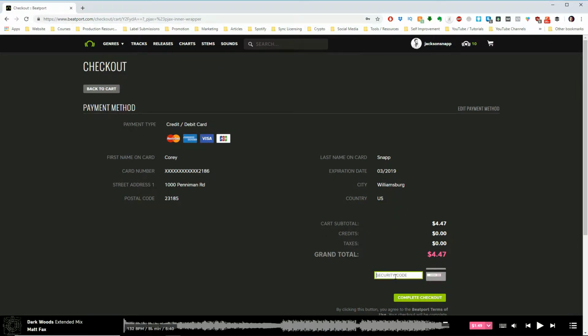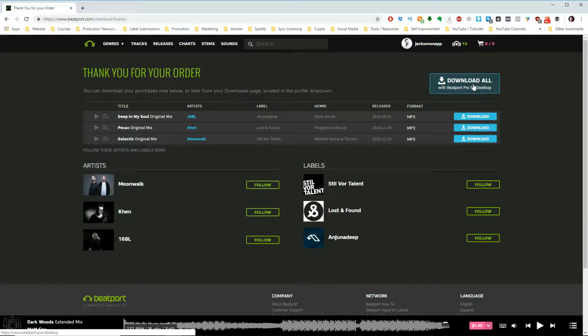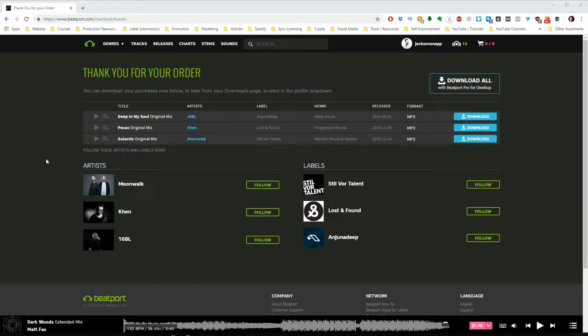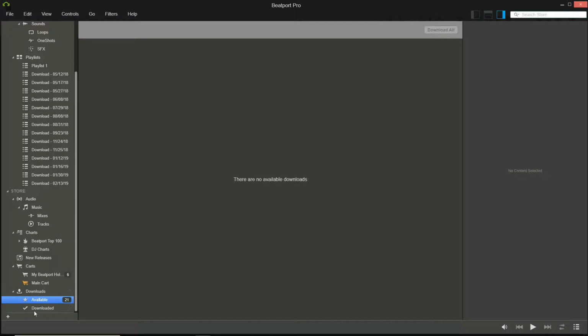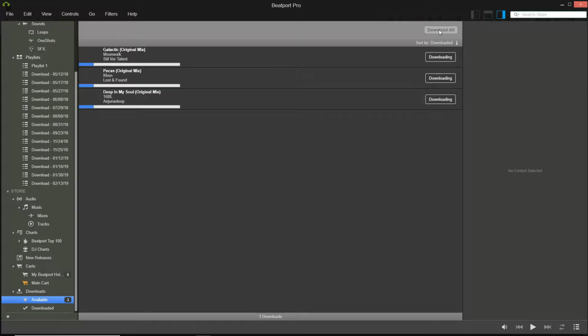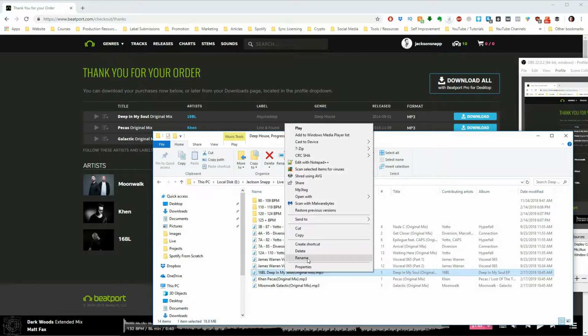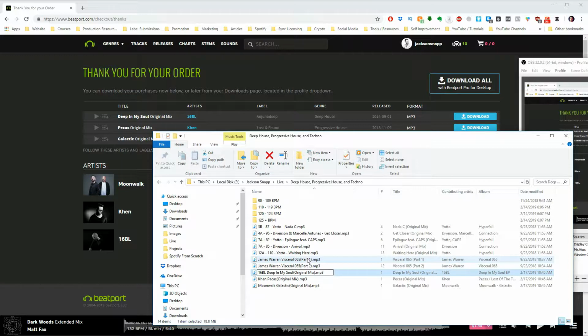Alright, so yeah, you can see it says download all with the Beatport Pro for desktop. So I'm just going to open that up. And if we scroll down here to available, it's already selected. There we go. So then we can just click download all. Alright, so I just copied the files here. You could just leave the names, but I like to rename mine, so it's like a little hyphen or dash between the artist name and the track name. So I just clean it up a little.